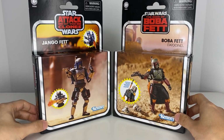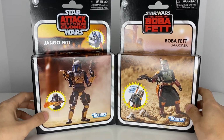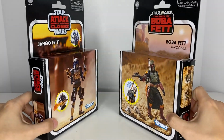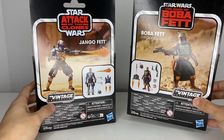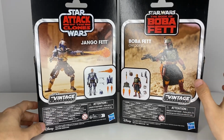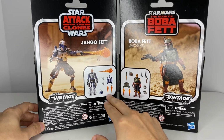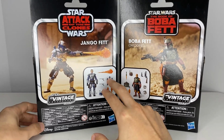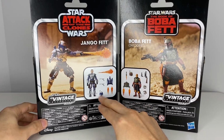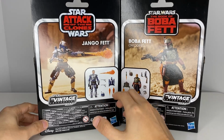So, yeah, I got Jango Fett from Attack of the Clones, and I got Boba Fett from The Book of Boba Fett. So I got a father and son duo. Now, these actually come with quite a bit of things, a lot of effects. So you have Jango Fett, you have his two blasters, his jetpack, rocket-firing exhaust, propulsions, I would say. You got a flame effect. And obviously I don't really count the helmets because that's part of the figure. But yeah, this is really neat though.